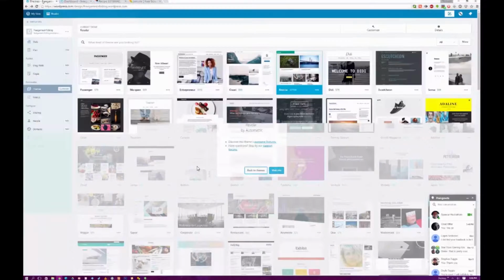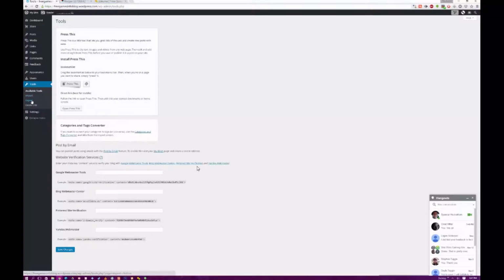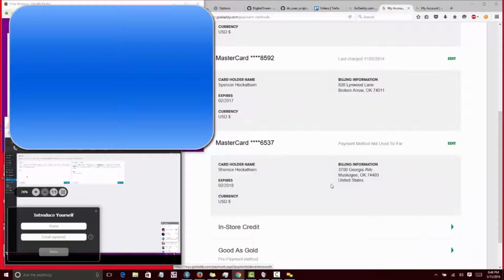Yeah, I guess there's no... They don't give you the ability to do plugins, which would make it a little bit easier. But that's okay, because where you see tools, if you hover over that, it gives you an export option, and you can export all the current content. It's pretty easy, and then you can just import it to the new blog.